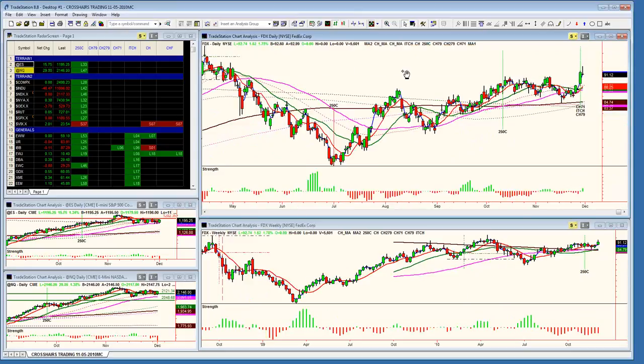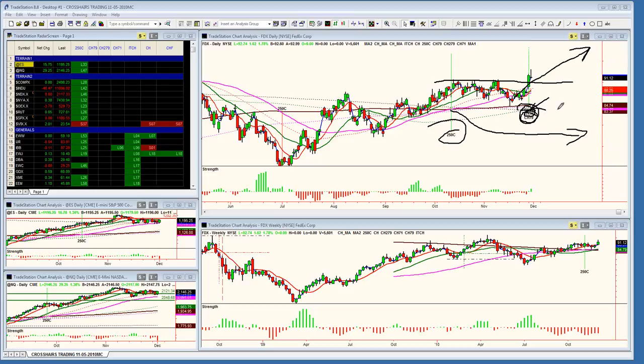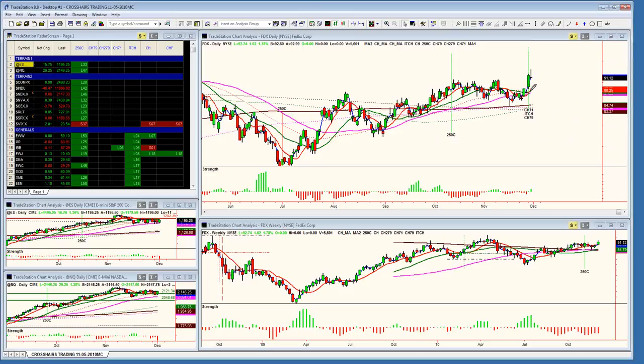FedEx has had a nice breakout after a consolidation for a couple of months. Our long-term moving averages have lined up to give us bullishness. Then we had several of my indicators fire at the same time yesterday. CH71 is a consolidation indicator, could indicate the beginning of a breakout. The itch indicates the beginning of a potential trend, and the CH79 simply tells us that some of our moving averages have lined up where we want them to line up for bullishness. So FedEx has got several bullish signals.